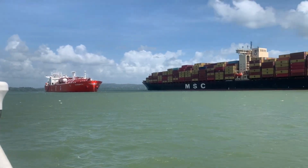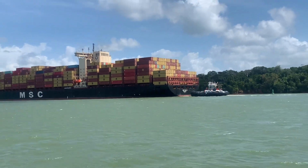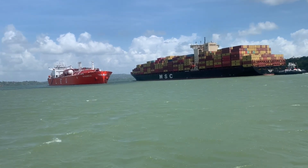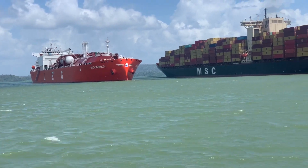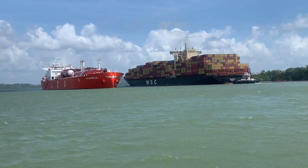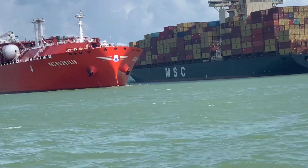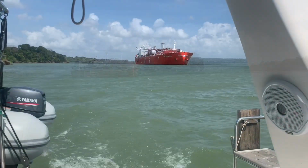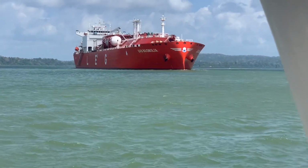Port to port, they're pretty close. And you know you're big when you've got your own tug escorting you. That's a big boy. Plenty of containers there, taking half the world's production through to the Atlantic Ocean. Whew. Tight. Very tight. They've obviously done that before. So he has slowed down a bit just to give us some space.